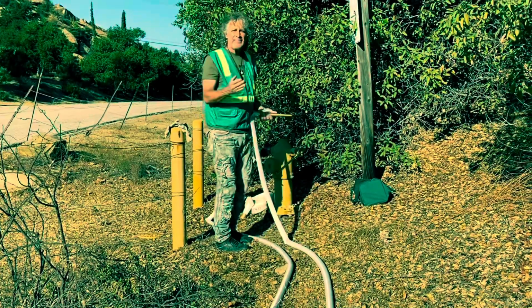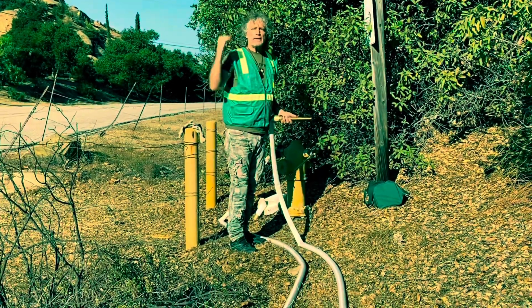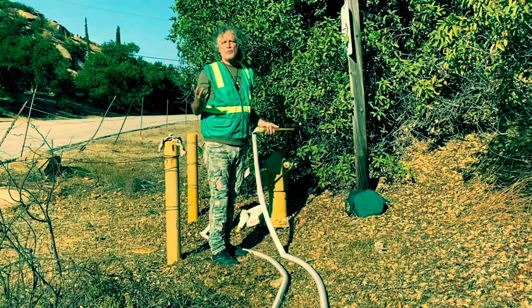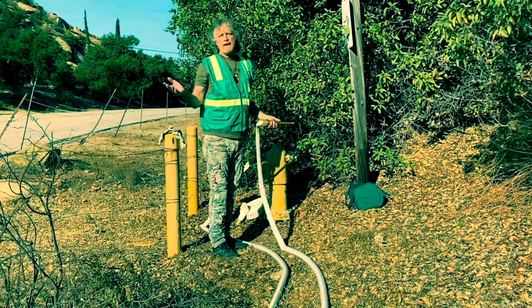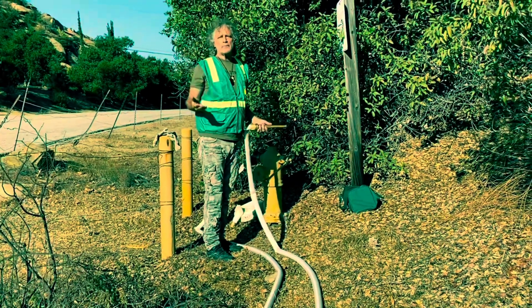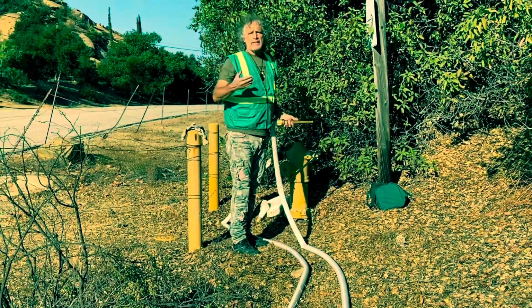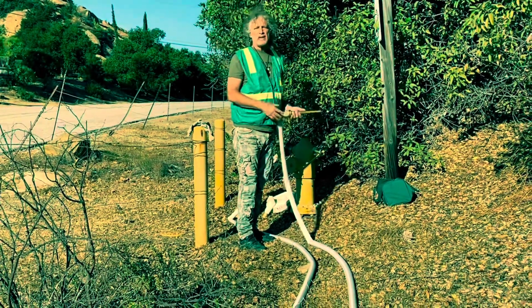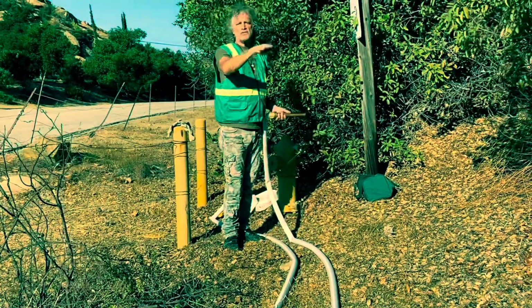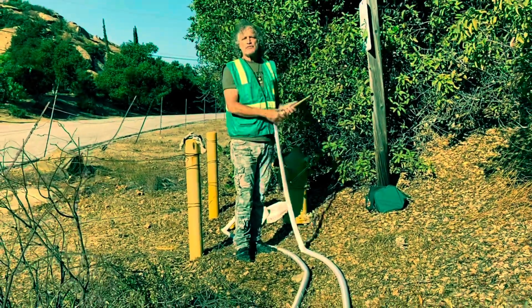Remember, the task at hand is fighting the embers. Don't waste water wetting down your roof and your shrubs, especially in warm weather with these kind of winds, it's going to dry in 5 minutes. It's not going to serve a purpose. The task at hand is fighting the embers before they reach your vents and any way they can get into the eaves of your house. You always want to have a screen covered on your vents and make sure that all the gutters are clean and there's no access for embers to fly into your home.